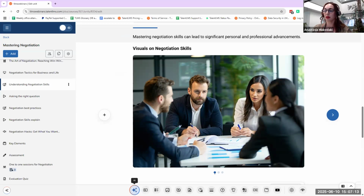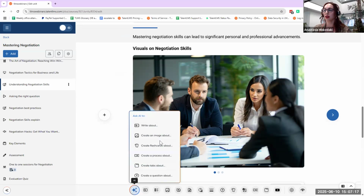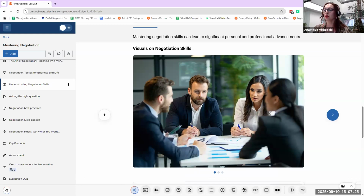So with the help of the AI, this is the button where you can click and just give a prompt for the AI to write and create content for you. Or if you would like to just add your own content, you can choose from the other buttons that you will find here at the toolbar.